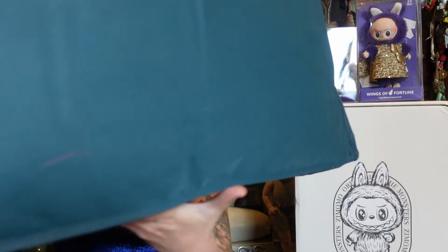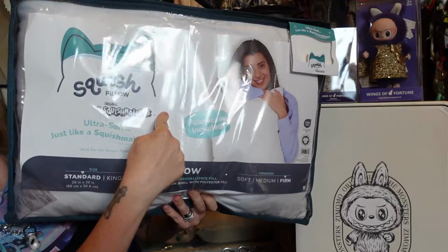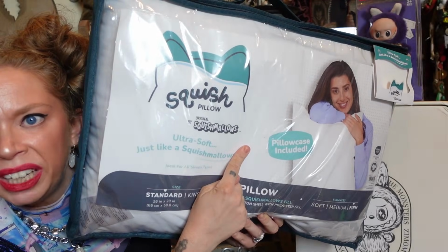Y'all, look at this. I got a freaking Squishmallow pillow. Okay, it's made with Squishmallow innards. They even have a little sample of the pillow here. It comes with a pillowcase that's made out of like Squishmallow flesh. I'm very excited about that.